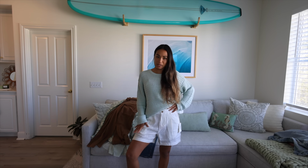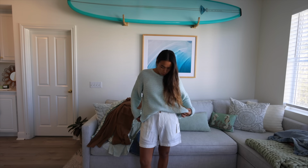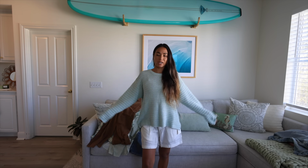First up, I got these white linen shorts. I think they are so comfortable, and they're gonna be really easy to wear with pretty much any top. And then I got this really cozy, oversized sweater in my favorite shade of blue.